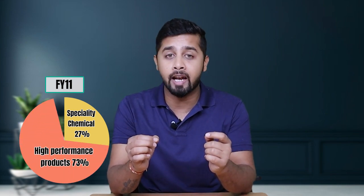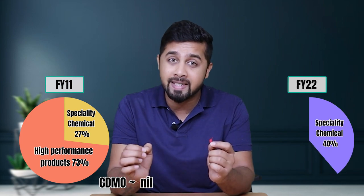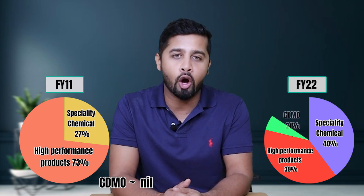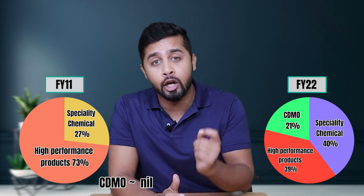If we try to understand the revenue breakup of each vertical 11 years ago and now, it will give us a good clarity in terms of where the company is heading. So 11 years ago in FY11, specialty chemical contributed 27% in revenue. High performance product contributed 73% in revenue and the CDMO business was nil. Fast forward to today in FY22, specialty chemical contributed 40% in revenue, high performance product contributed 39% in revenue and CDMO contributed 21%. Clearly the specialty chemical and CDMO verticals are growing quickly.